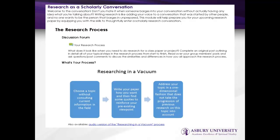The first is a discussion forum that the students complete about their own research process. And then the second thing that you see there is the first of the two diagrams that I referenced on my outline just a moment ago. You're only seeing one of them, but there are two diagrams comparing the process of researching in a vacuum to researching in a conversation.